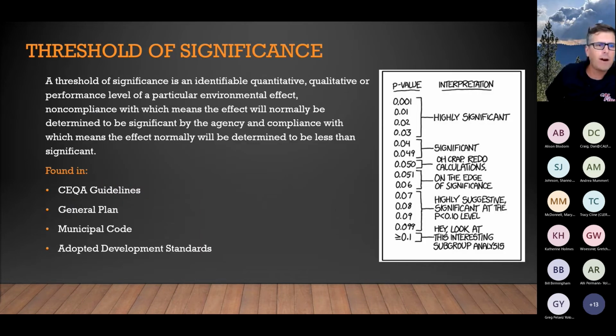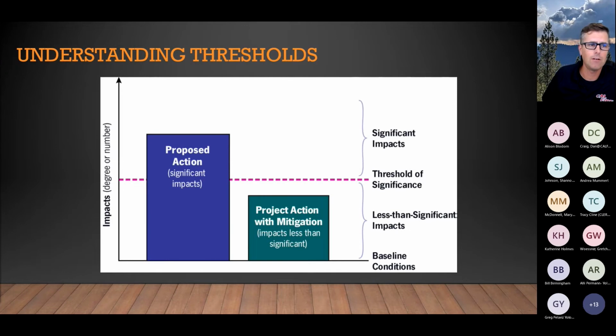So we'll talk briefly about the thresholds of significance. I think this is probably not new to the group, but it is important to understand that these thresholds can be found multiple places. They can be found in the CEQA guidelines and general plans communities have, plans that departments have, the municipal code, adopted development standards, and those all get to, okay, where is that line of what is significant and or not. So here's another graphic. Again, this is probably nothing new.